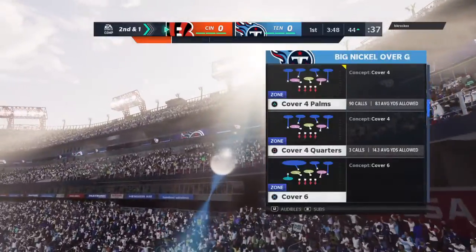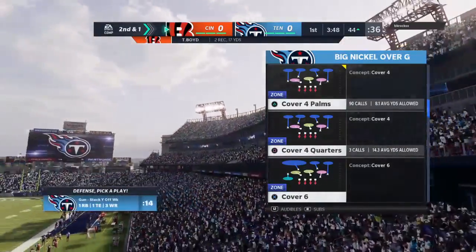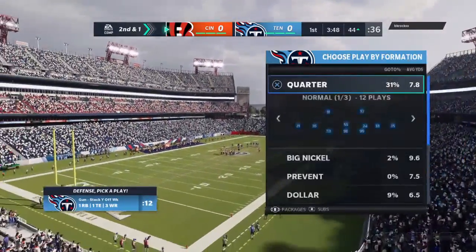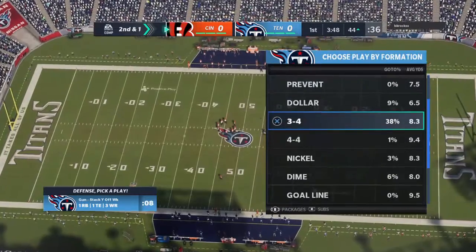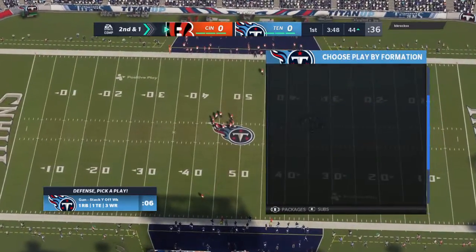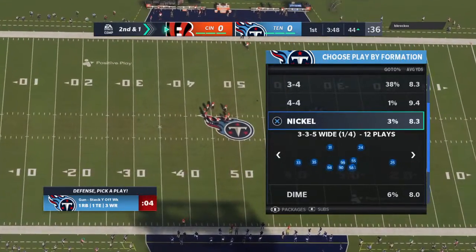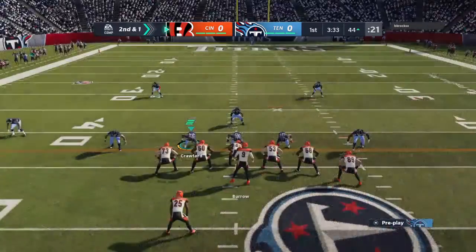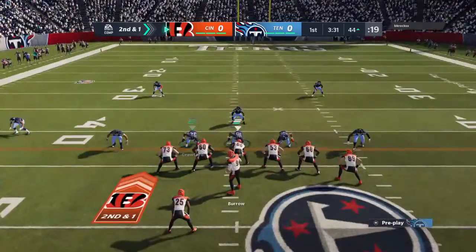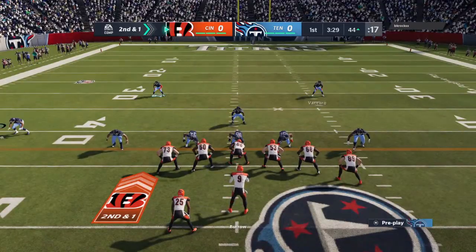Nice pickup of 9 yards on first down. It's a gain of 9. Give him 9 there on the first down completion. At the Titans' 44-yard line. That last catch short of the marker by just a yard leaves him with a very manageable 2nd and 1.